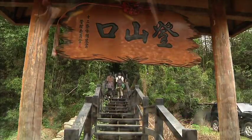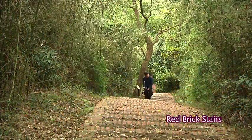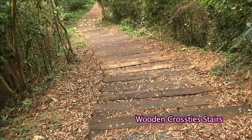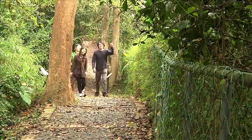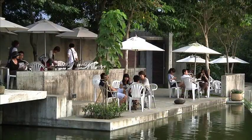Nearby Shi'erliao Trail boasts foot-massaging pebble paths and neatly laid stairs of red brick and wooden cross ties. Or you may opt just to sit and enjoy a cup of coffee.